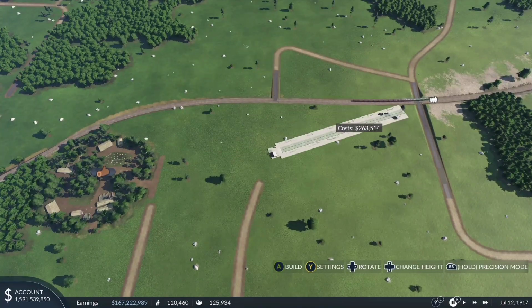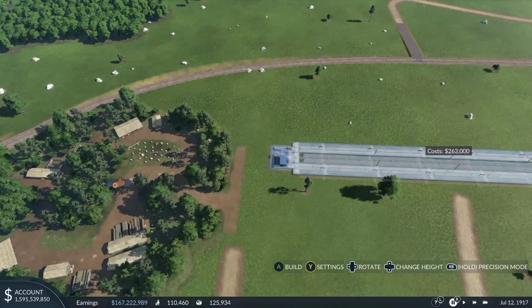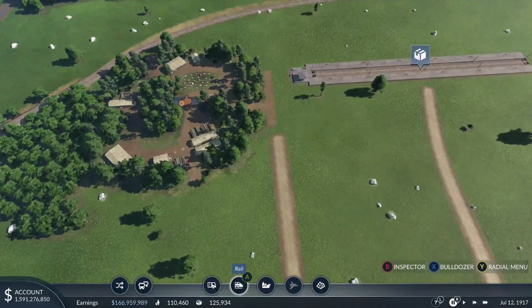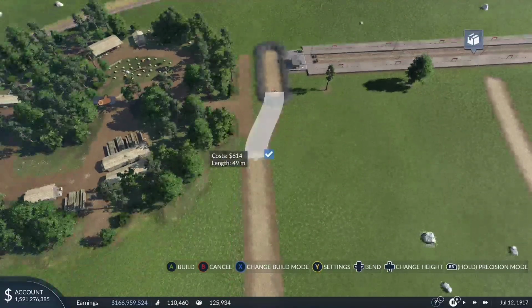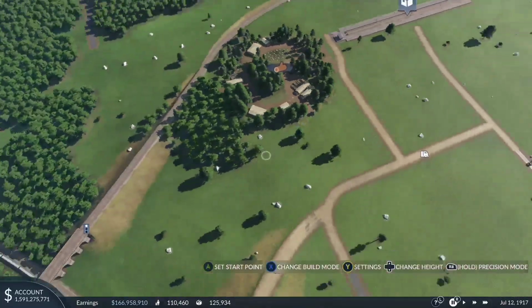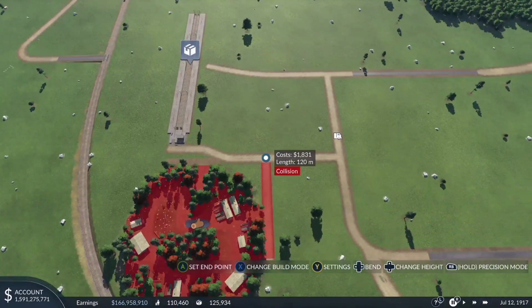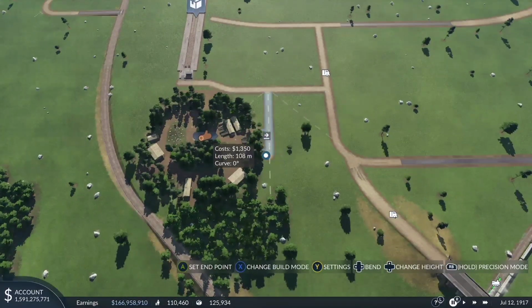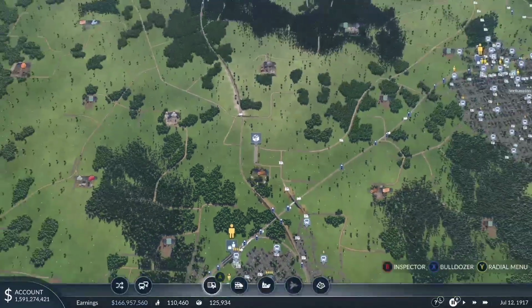Right, again, we might have to do one of these backwards to go forwards sort of thing. Right. I'll put a road in there. Right. Apologies if you hear me shit myself.